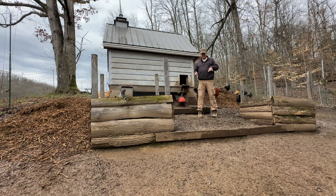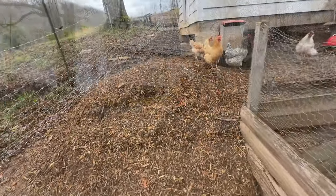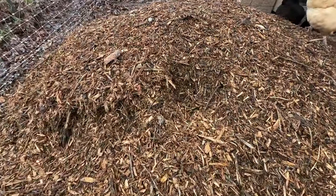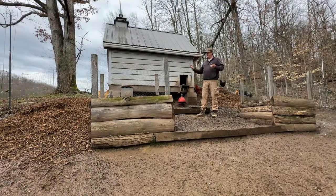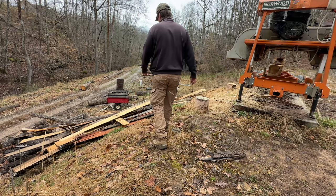This time of year, since we're just getting into spring, this place has a little bit of an odor to it. So we want to fix that as well. And those wood chips are going to do that. But you notice as they stand on these piles, of course, they're dropping more manure. It's getting covered. They're just kind of cycling that. And that's what we want. We want that cycling process of carbon and all the ammonia and nitrogen in the manure to blend together. So we're going to start here with a visit to the slab pile.